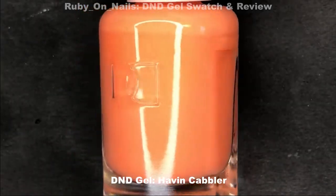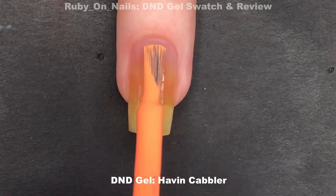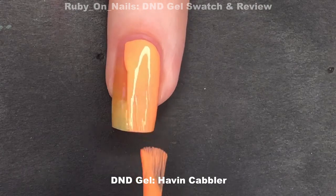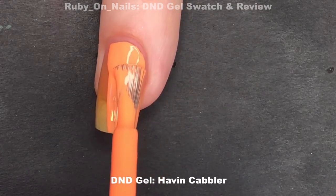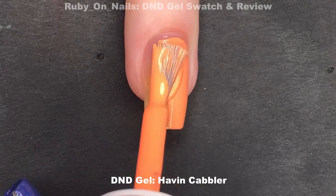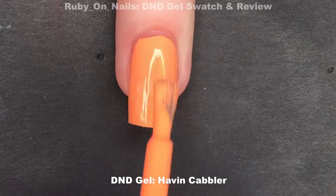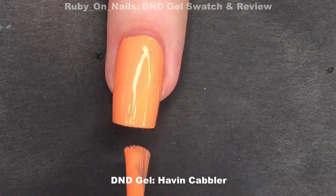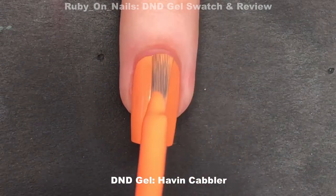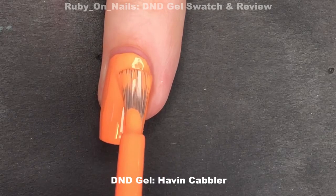Next up, we have Havin Cabbler. I'm not quite sure what that's in reference to, but if you know, please sound off in the comments down below. This is a very pretty pastel coral orange, and the camera lighting in this particular shot doesn't quite do it justice, as it is a lot more warm-toned in person. This shade had a very thick and opaque formula, and it was almost fully opaque in one coat. However, because of the length of my nails, I had to go in for a second.